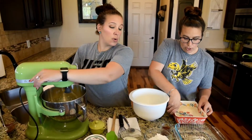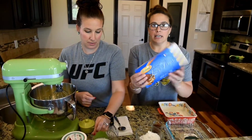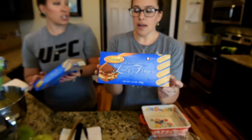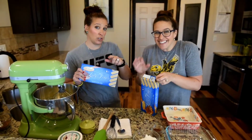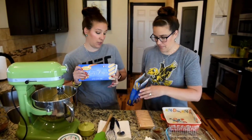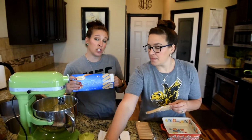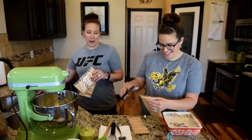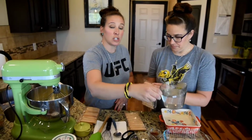Okay. What we're going to do with the ladyfinger portion is we have these ladyfinger cookies. You can find them at your grocery store. Actually, the only place I've been able to find them is, shout out to you, Amanda, your Hy-Vee. I can't find them anywhere else. They're not cheap cookies, so to save a buck, if you are a baker and want to, go ahead and make your own. But we don't know how to do that, so we're not going to. Here's what we're going to do. We need some hot water because these are going to be soaked.